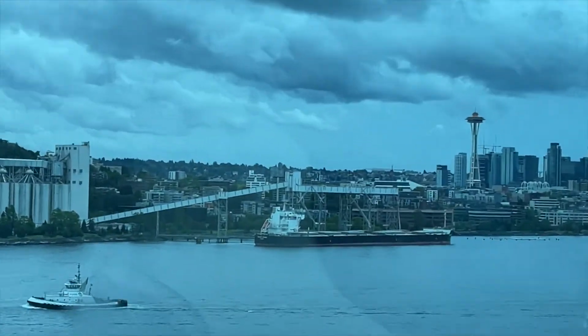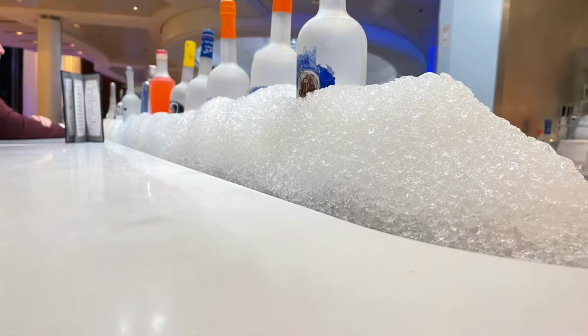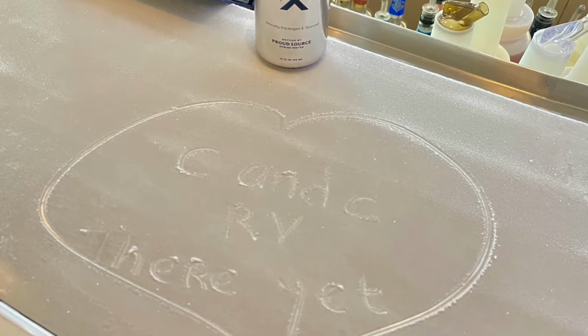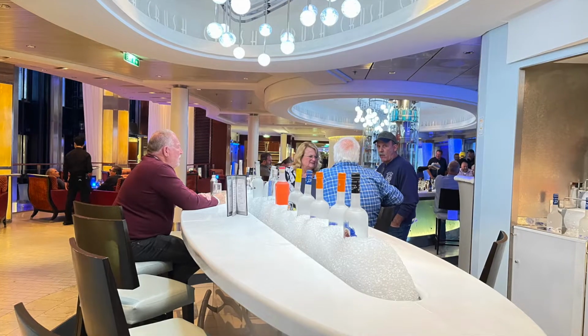Look at this cool ride that our neighboring ship has up on its top deck. The Martini Ice Bar is truly an ice bar. Everything is ice. And it was our favorite spot to meet up as a group.